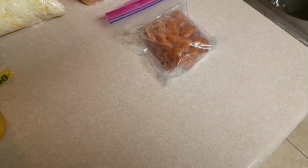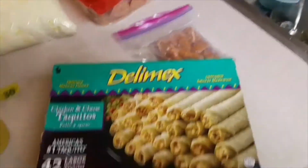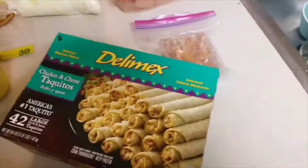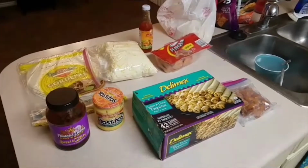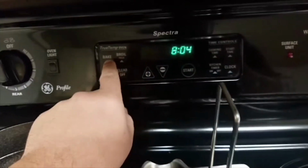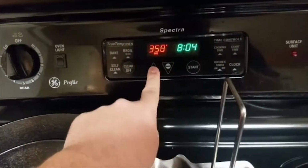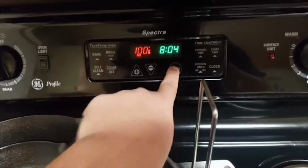Stand by just a sec. How about some little smokies? Or taquitos? One? The other? Both? What do you think? Well, I think I got a pretty good selection of stuff here. What do I want to do with it all? Let's get this baby going up here. 400? Yeah.